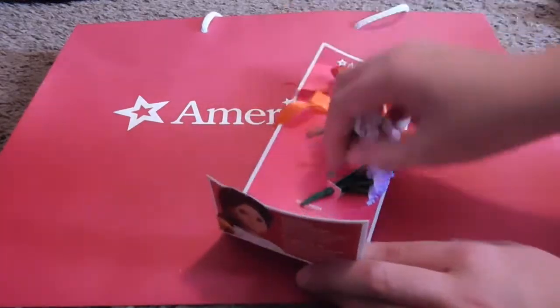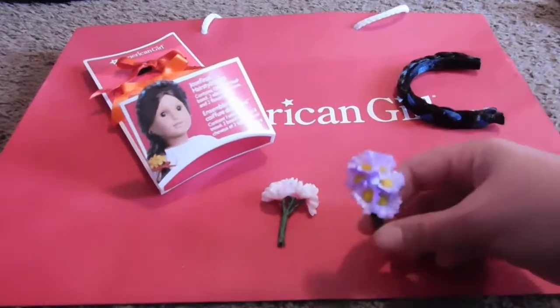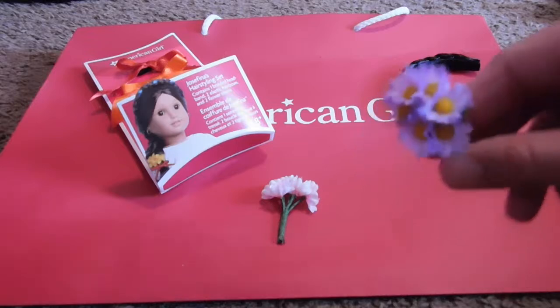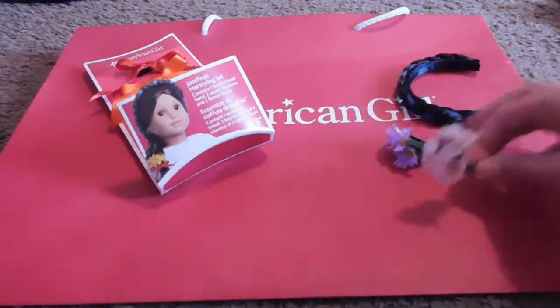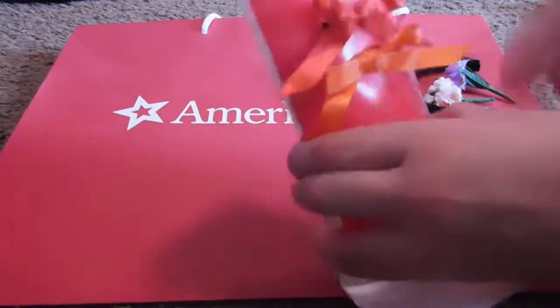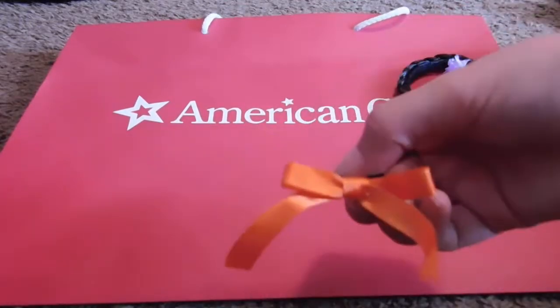It also comes with these two flowers, which Josefina is known for sticking into her hair at the bottom or through her braids. So we have this set of purple flowers and a set of pink and white flowers. It also comes with these two bows, and we have a red bow and an orange bow.